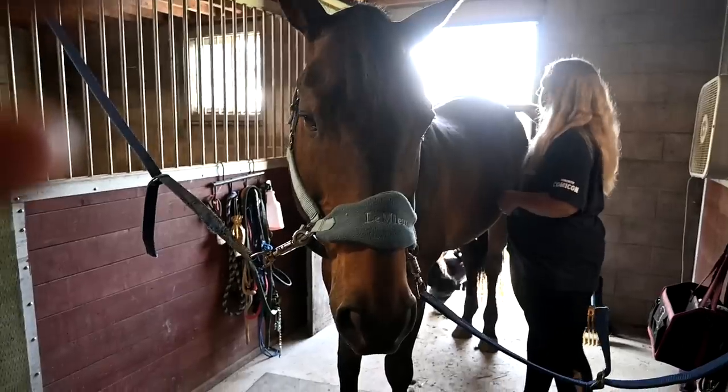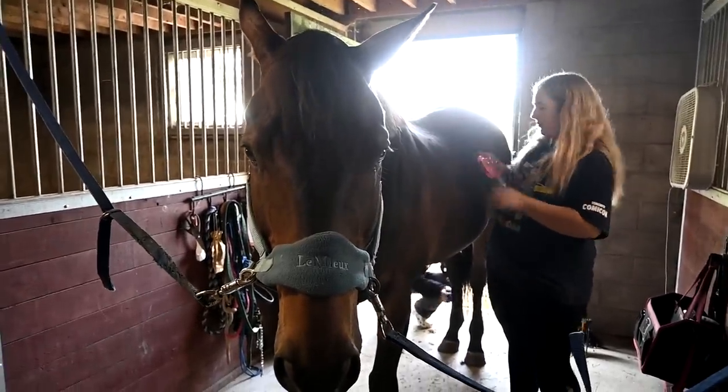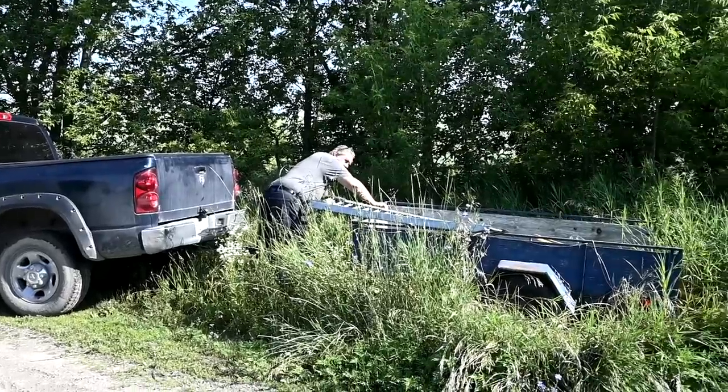She's so much happier. Noah's loving this. He's getting two girls working on him. Gabby's gonna ride him. Well, the best thing to get is this curry comb with the rollers on the other side. Yeah, it feels so good. We tested it. It's time to bring out the trailer.